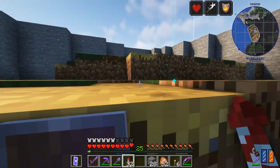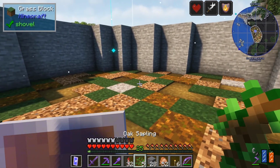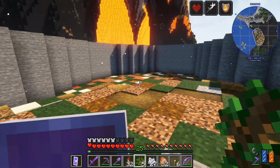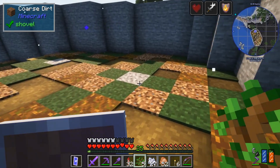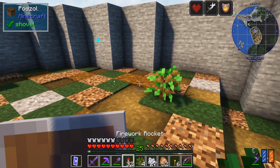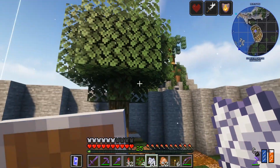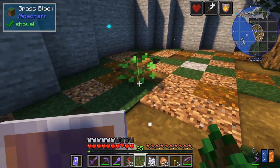Now I wouldn't mind actually getting some of those larger oak trees. That kind of happens sometimes whenever you bone meal these things. At least one of them would be kind of nice. Let's try to slap one down right about here. And let's try to grow this and see if we get a vanilla tree or one of those larger ones. We got a vanilla tree. That's fine. Let's see if we can't get one going then right about here.